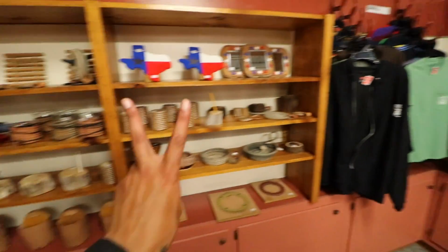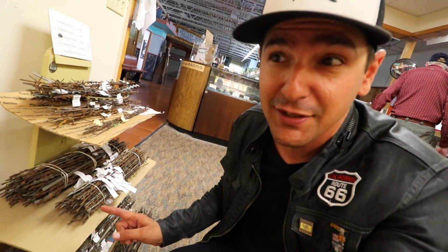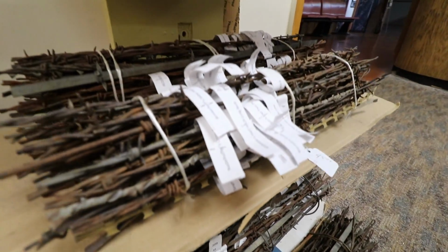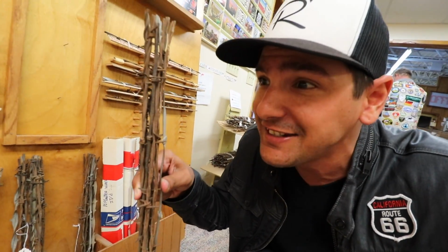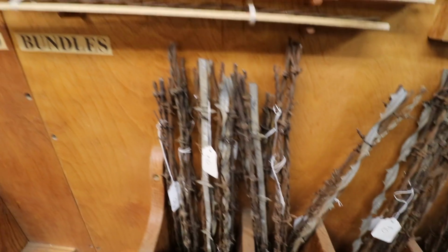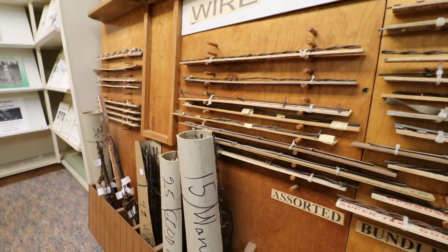Weird thing number two, though. Gift shop. Why? That's why. I've never seen souvenirs like this for sale before. Oh, make sure you have all your shots. Here, kids, let's get a fun souvenir. The weirdest part about this, though, is that now I want it. I want all of the barbed wire.